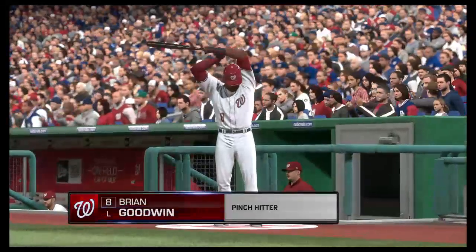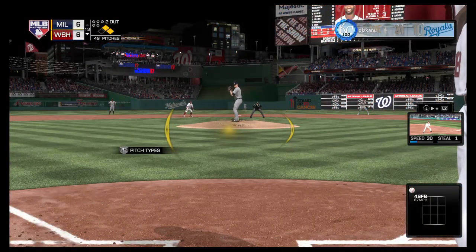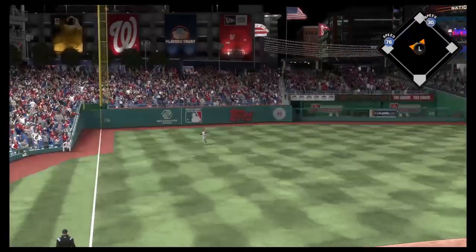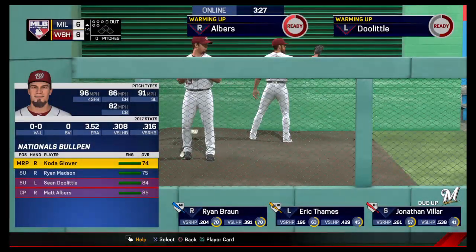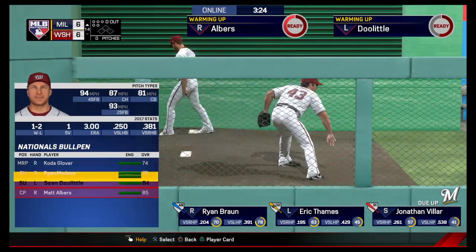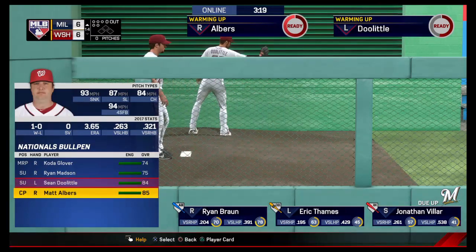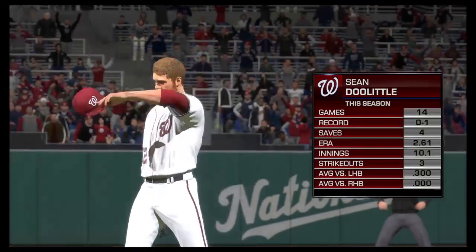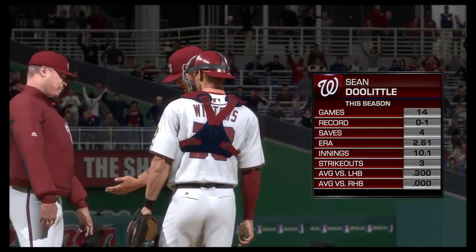Brian Goodwin will be called upon here to hit with the game on the line. Number 8, Brian Goodwin. Slapped hard the opposite way. Braun is there to make the catch, and that means we've got more. Sean Doolittle is going to finally make an appearance in this one as he'll take over in the 14th inning. Sean Doolittle.